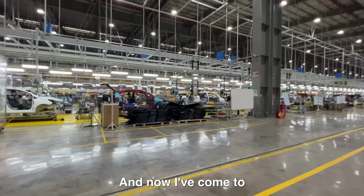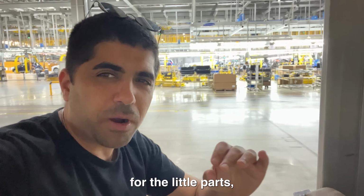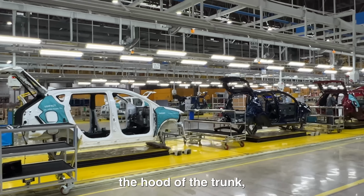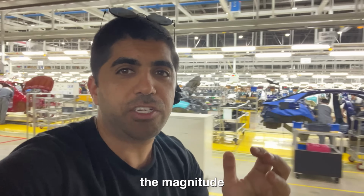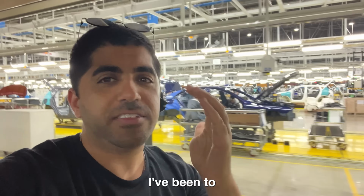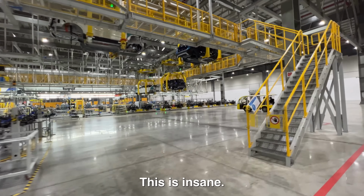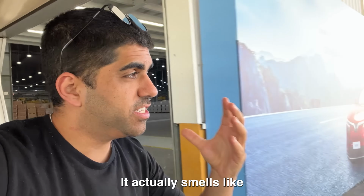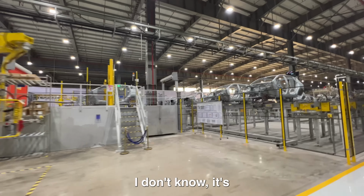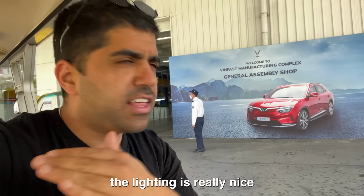And now I've come to general assembly. This is where the cars come for the little parts, the hood, the trunk, the lights, things like that. This is absolutely crazy, the magnitude of this factory. To be honest, I've been to the Gigafactory. This is so much bigger than that. This is insane. Because the factory is pretty much brand new, it's very airy. There's a lot of airflow going inside. The lighting is really nice.